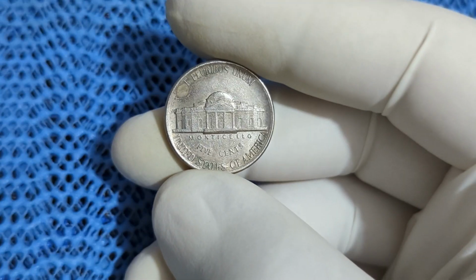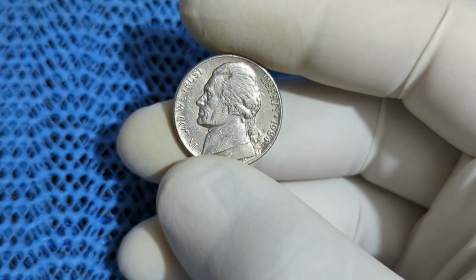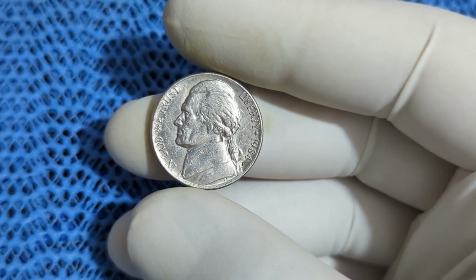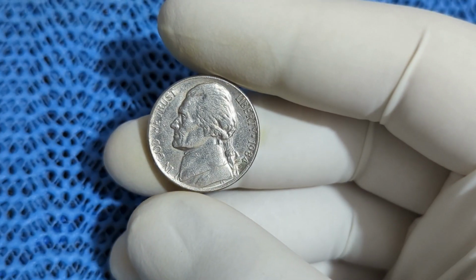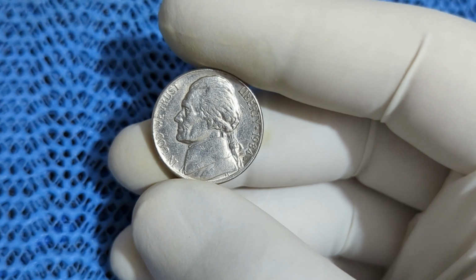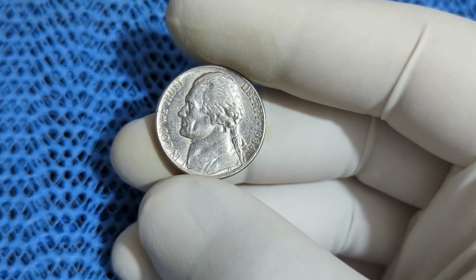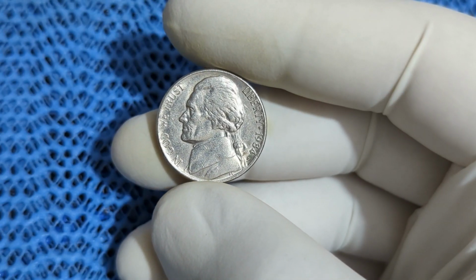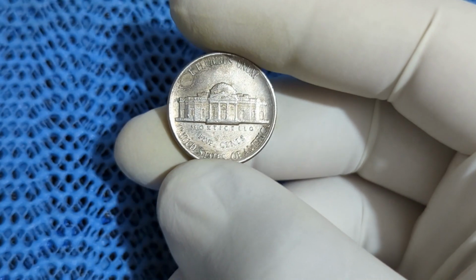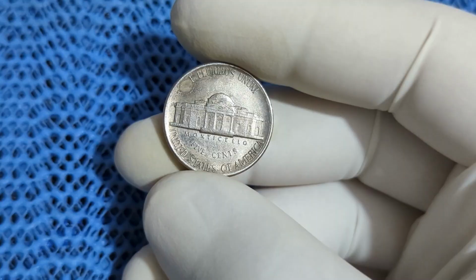When discussing rarity, it's essential to understand coin grading. Coins are graded on a scale that ranges from poor, P1, to mint state, MS70. Most 1984 D nickels found in everyday change fall into circulated grades, often in the fine, F, to extremely fine, XF, range, where surface wear is clearly evident. In these common circulated states, the coin holds little monetary value beyond its 5-cent face value.